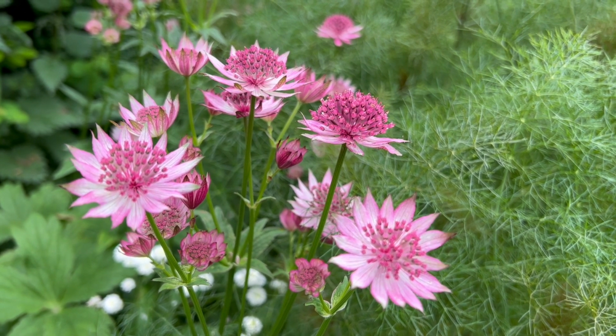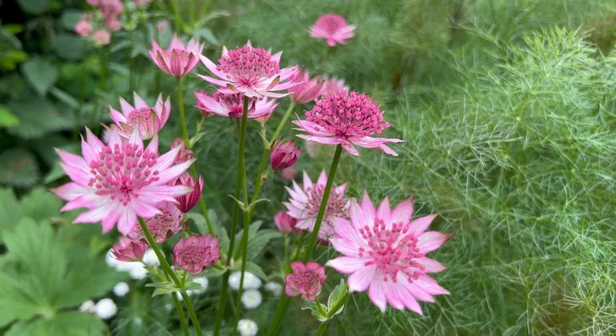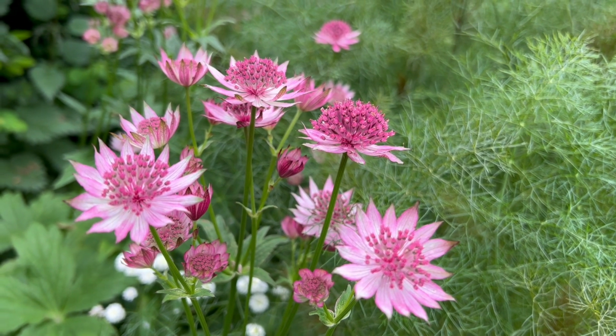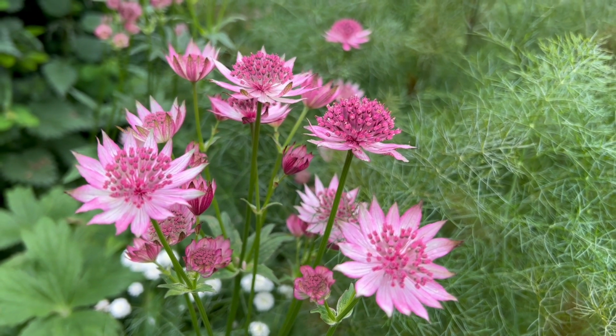And in Scotland it can be really variable. Every year can throw different things at us. It can be a really rainy, cold year, or it can be a hot, drier year. But Astrantia always does really well.